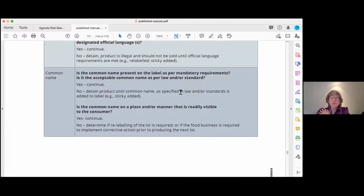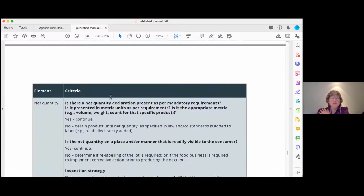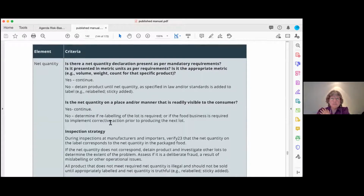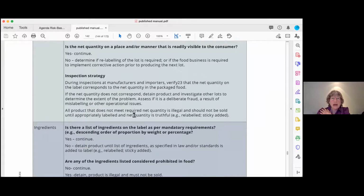Okay, there are reworks. Common name: is the common name present on the label as per mandatory requirements? Is it acceptable? And then you simply go through. Is it in a place that's visible? Is there a net quantity declaration? These are generally things that Codex has set out in standards that should be on a label. And you just go step by step, and how you would deal with it.